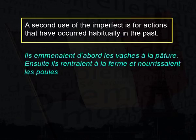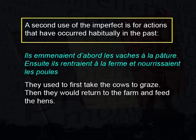A second use of the imperfect is for actions that have occurred habitually in the past. Il emmenait d'abord les vaches à la pâture. Ensuite, il rentrait à la ferme et nourrissait les poules. They used to first take the cows to graze. Then they would return to the farm and feed the hens.